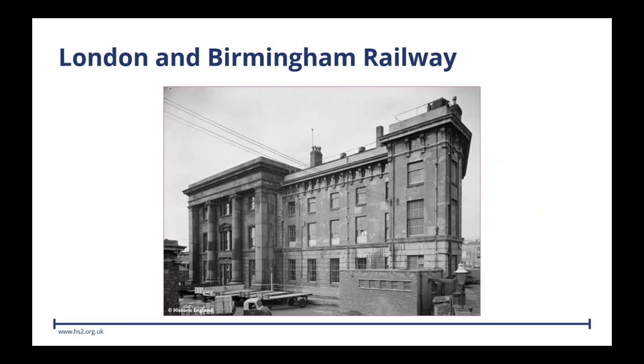We've uncovered extensive remains of various bits and pieces to do with both of these railways in the area. And obviously we've also got the ticket office that we've uncovered parts of, as well as the Roundhouse, which we'll come on to later in a bit more detail.